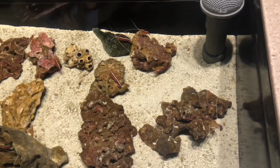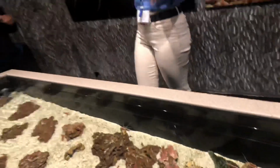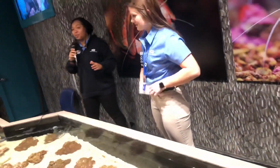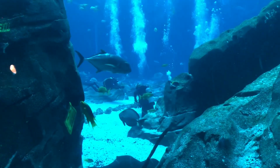Shrimps were kept in open exhibit to touch and feel them. There was a dive show happening inside that exhibit.